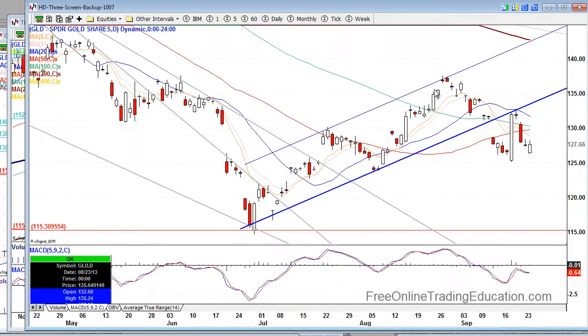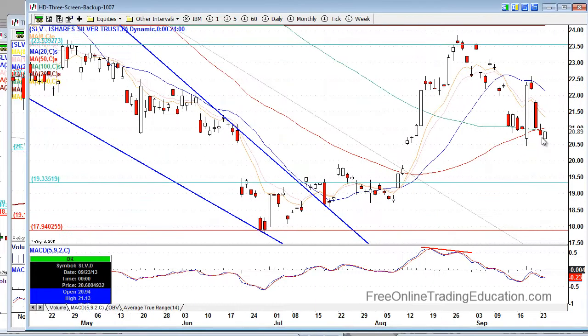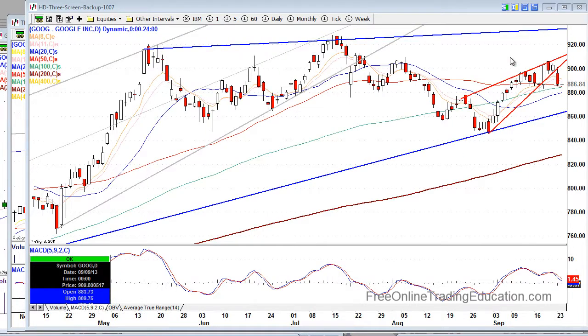And gold gave us a gap down and pop, and gold could be giving us a buy opportunity right now. If you are interested in gold, this would be the time to be looking at it. Silver, same thing. We're at a support level. Gap down, run up. If we go higher, be looking for buying opportunities on gold.